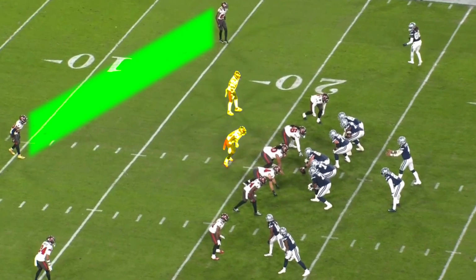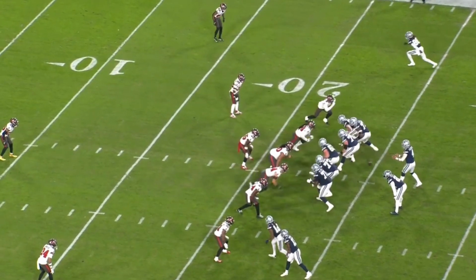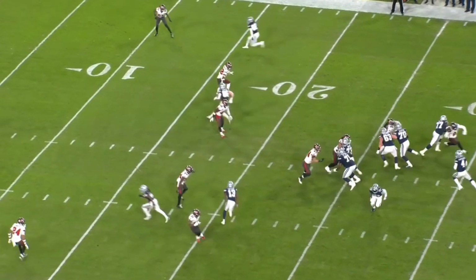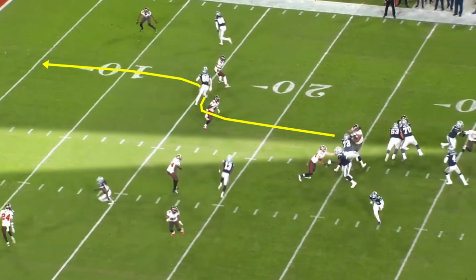Prescott can see the gaping hole between the single high safety and the cornerback covering Lamb. The quarterback's goal is now to isolate the 2 defenders highlighted in yellow against Schultz so he can attack that area of the field. At the snap, he stares to his left to push the deep safety away from that area of the field. He's widening that gap between him and the other cornerback. As he's doing that, Schultz releases vertically into his route so that he clears the first linebacker before turning into the blind spot of the second defender.